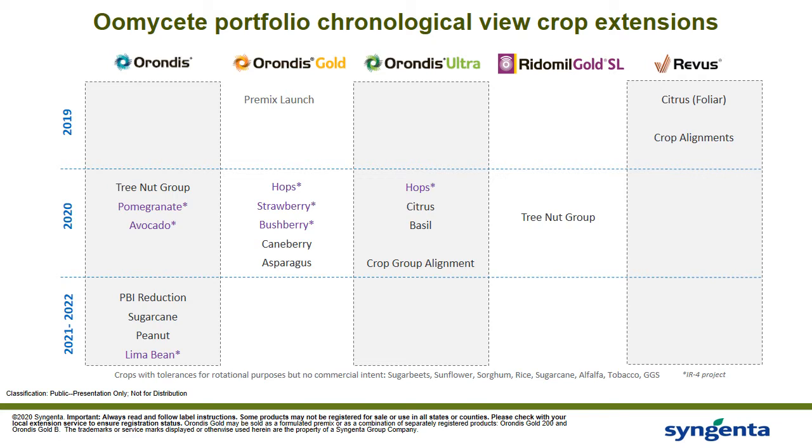For the Syngenta oomycete portfolio, which includes Ariston, Ariston Gold, Ariston Ultra, Ridomil Gold, and Revus, this is a view of the crop extensions that have occurred and those that are in the plan. Focusing on 2020 and beyond, we have several things in the works, and you can see those crops highlighted in purple are through IR4 projects. We have pomegranates and avocados, hops, strawberries, bushberries. We're expecting all those registrations to happen sometime in 2020.